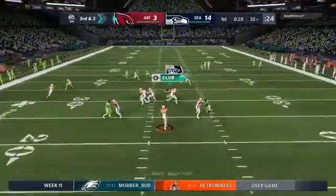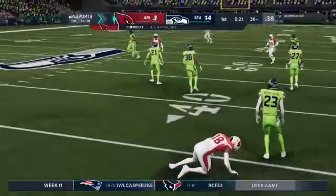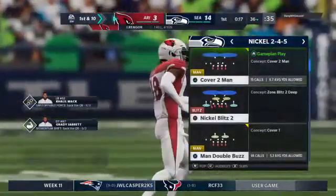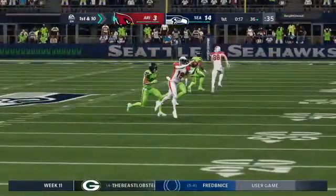3rd down. From the shotgun, here's Herbert. Open man, it's Rager. He's got it. And he's able to get the first before he's taken down at the 36. 4 yards. Rookie to rookie on the hook up there, and it's a 1st down.